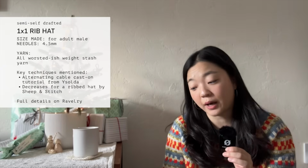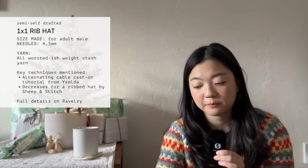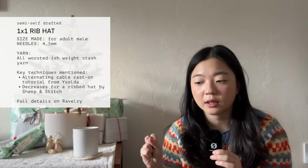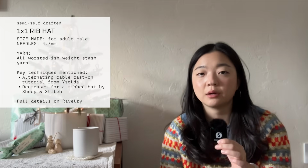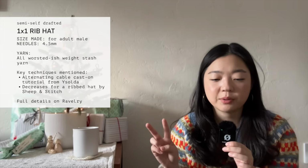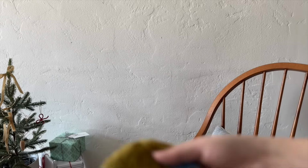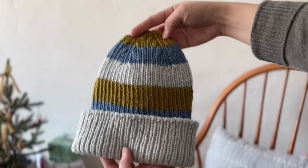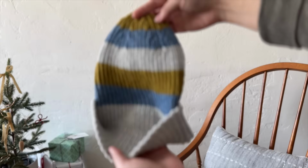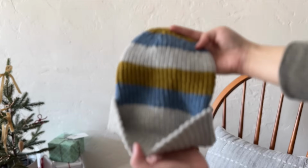I've definitely had some bad luck with hats, which I'll get into a little bit later, but I ended up using a bunch of stash yarn to make a pretty simple worsted weight 1x1 ribbed hat. And there's a couple tutorials that I wanted to call out that really helped me get this done. So I cast on from the cuff, or the very bottom of the hat, and knit up to the point, the crown.